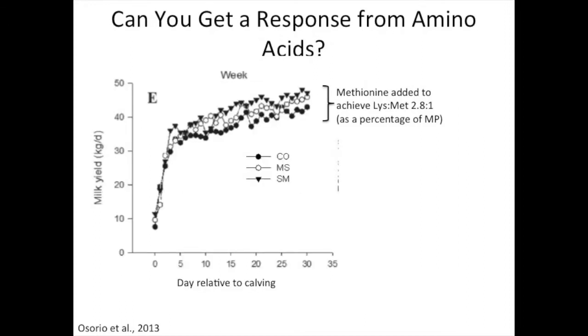And did they get a production response to amino acids? Absolutely. And this is not uncommon. You see this over and over again. In the right circumstances, you will see a response. And here the response was roughly about 3 to 4 or 5 kilograms per day. And that response actually began roughly about a week postpartum. So they responded milk-wise.